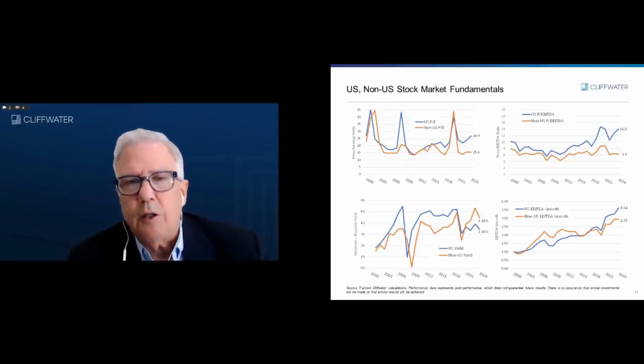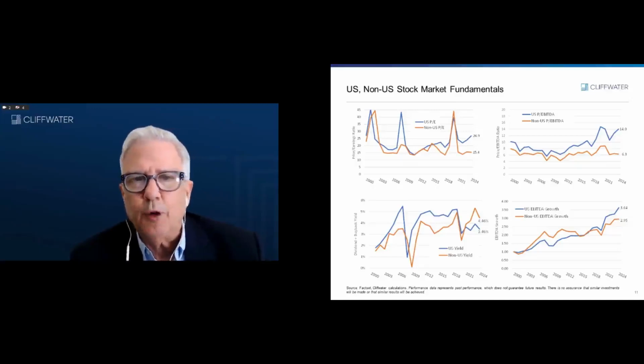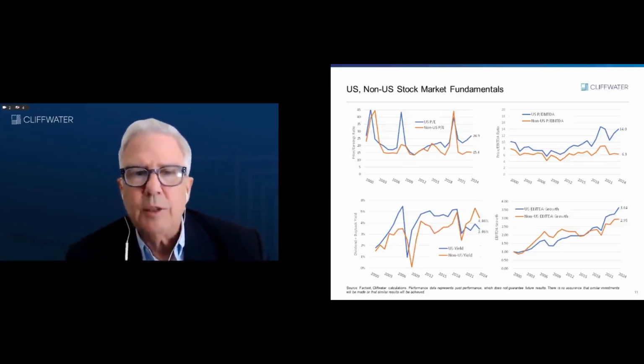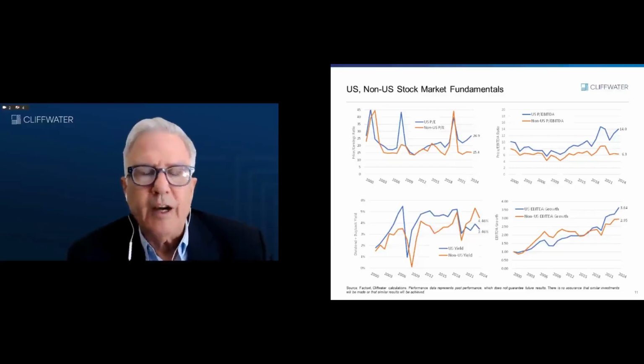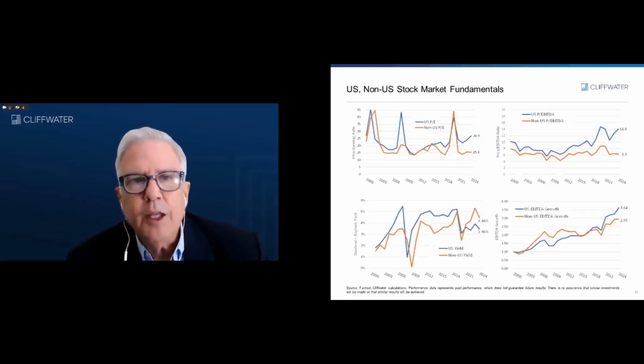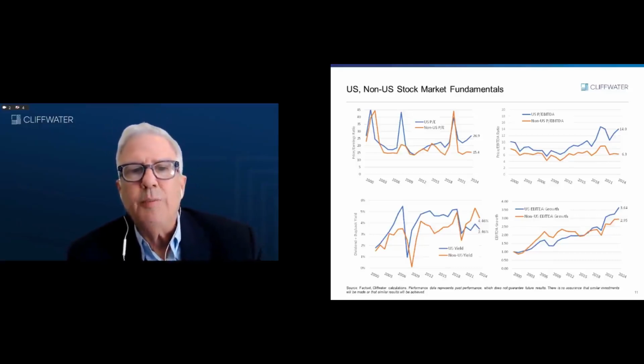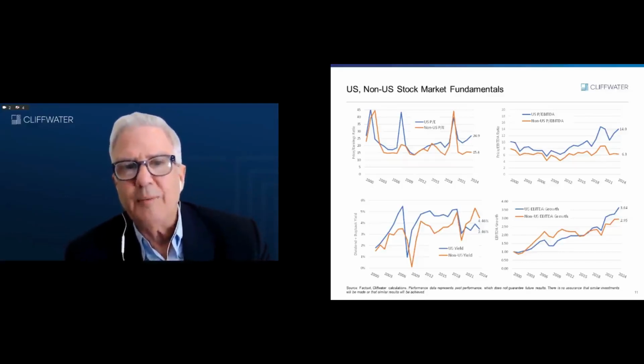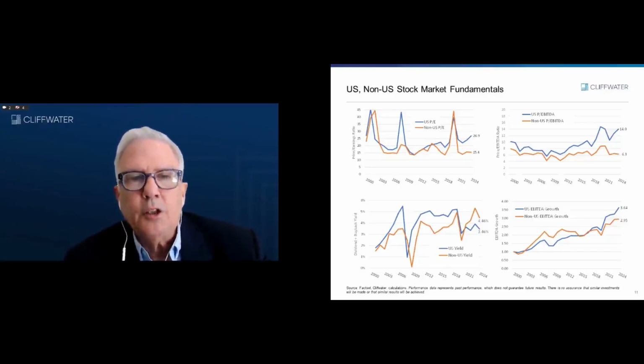If you were on the call last quarter, I basically focused on post-financial crisis. Now I've extended that back to 2000, so it's a 25-year history. So let me compare U.S. and non-U.S. fundamentals. Starting on the upper left-hand side, PE ratios. Basically the U.S. PE ratio has always been above the non-U.S. PE ratio. And by the way, non-U.S. includes not only developed non-U.S., but also emerging markets, and it's capitalization weighted. So keep it simple, U.S., non-U.S.